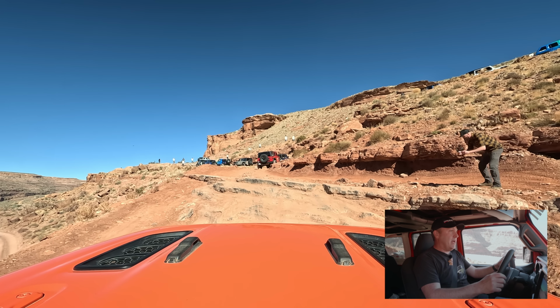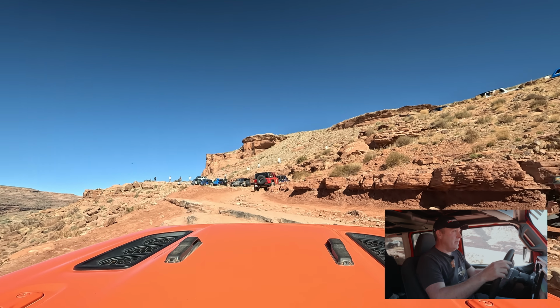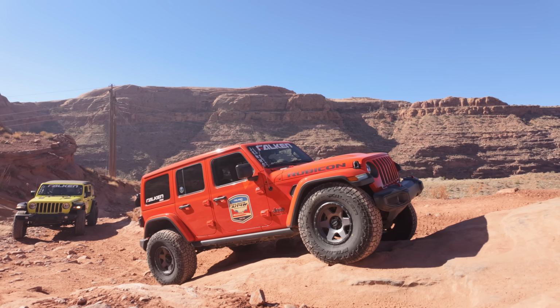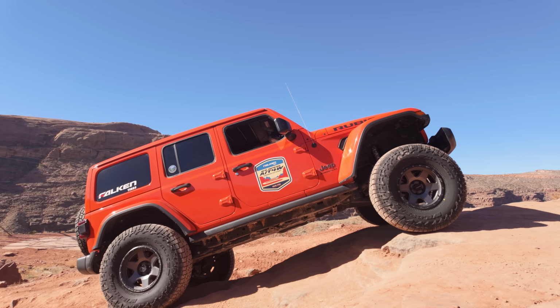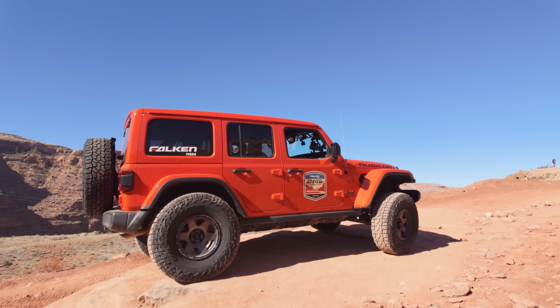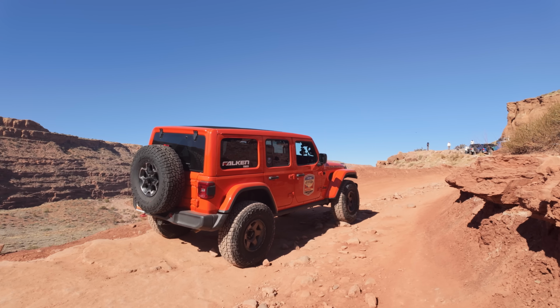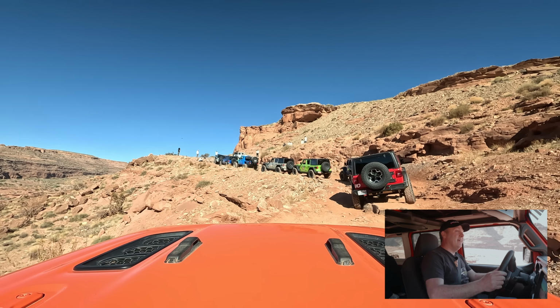Okay, now we're going to go up the steps. We got lockers on. Let's try climbing here. Go. Oh yeah. Dude, the grip is amazing. That was easy. Straighten up as the front end starts to climb. Straighten up, there you go.